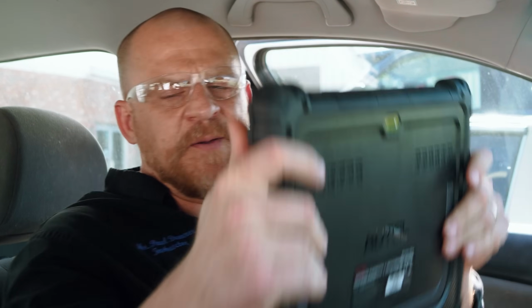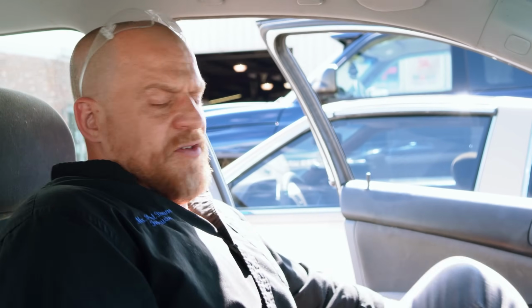I wanna show you guys another method to identify oxygen sensors that are lying. Basically what's happening here is the upstream sensor is telling the computer we're lean, and the computer's adding a bunch of fuel. It is fuel that is not needed, and so we have an extreme rich condition right now.